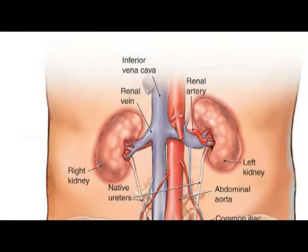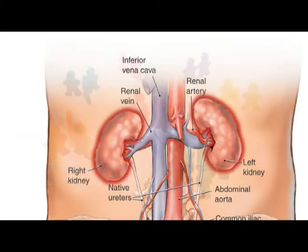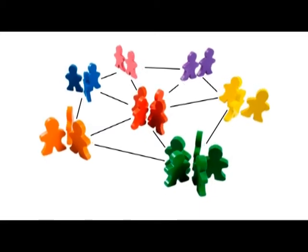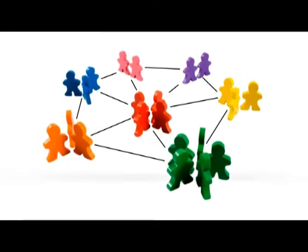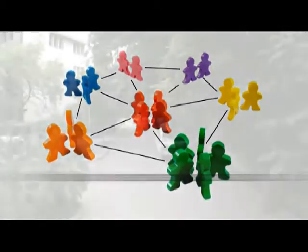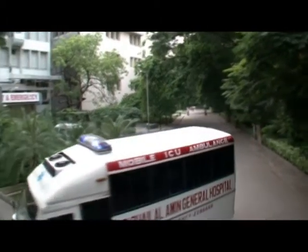Kidneys remove waste material and toxins from the body, maintain the acid-base balance, regulate the fluid content, in short, keep us alive. Because of the many organs the kidneys are tied up with, any disruption in the kidney function can immediately impact multiple organ systems. If not handled expertly, kidney disease can cause long-term and often irreversible complications. These complications need a multi-speciality and dedicated setup that can respond to emergencies.